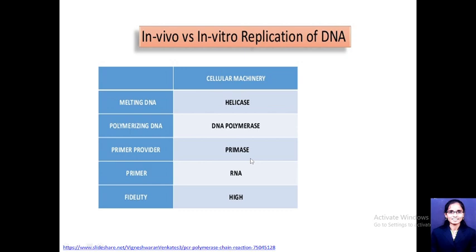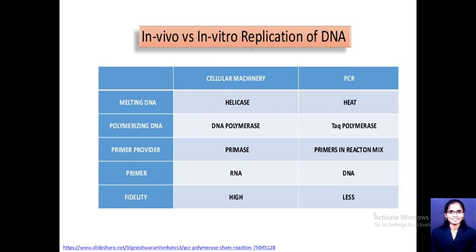And the fidelity of this process is very high, so no wrong bases will be added during the duplication of DNA in vivo, in the cellular type of replication. But when I am repeating this process in vitro in the tube with the help of this technique, that is PCR, similarly I will use each and every parameter in vitro, but there is an alternative one.